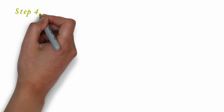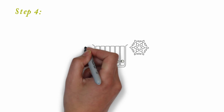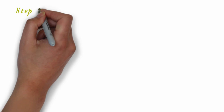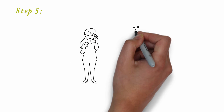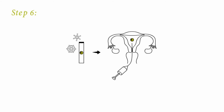Step 4. The embryo is frozen and remains at Olive, and the extracted placental cells are sent to a special lab for chromosomal screening. Step 5. Test results come back in 10 to 14 days. As soon as we know the results, we will contact you. Step 6. The chromosomally healthy embryos are thawed and transferred in a future cycle.